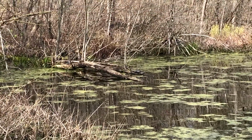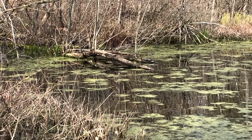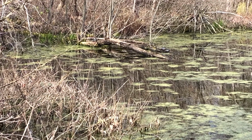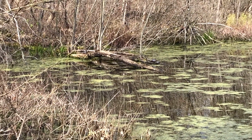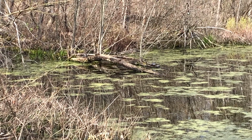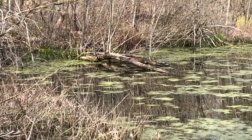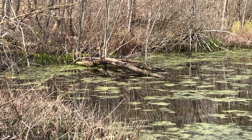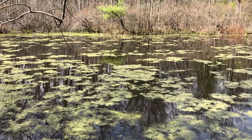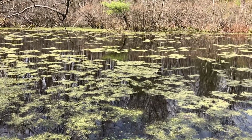Can you see the shiny objects at the end of one of those logs? There are two of them right there. And a third turtle is up high on the top of the closer log, sticking its neck up a little bit. We can tell these are painted turtles because of their bright orange sides and orange plastron, their lower shell. I found some more further down the pond too.